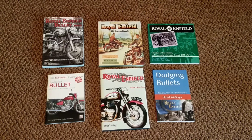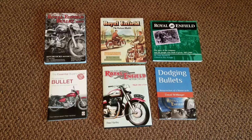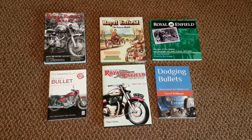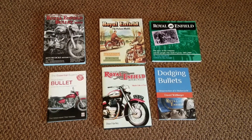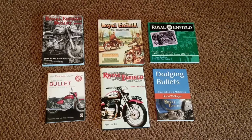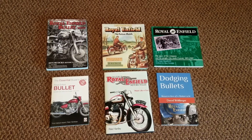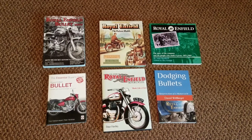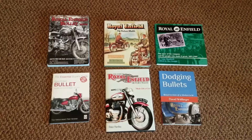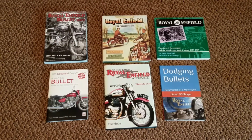Hi, Royal Enfield fans. Going through my bookcase the other day, I saw that I had quite a few books on Royal Enfields and bullets, and thought I might give you a review of each one of these. Some are essential, some are just okay, but I wanted to go through these and let you know. Since it's coming up on the holiday season when I'm making this and posting it, there are a few stocking stuffer ideas for spouses and girlfriends and boyfriends to get you something for the Christmas holidays.